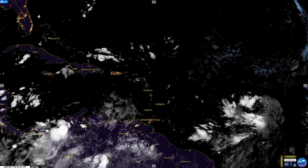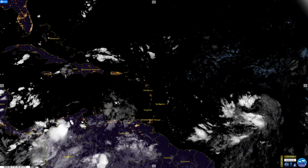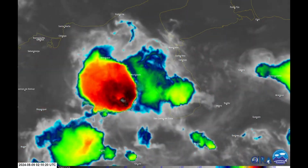Also, notice this thunderstorm down here. This is over Lake Maracaibo, and this is a nocturnal thunderstorm very famous for its lightning. And this is a view from a couple of days ago of that same thunderstorm. I made a little loop of it. It was firing on all of its cylinders.